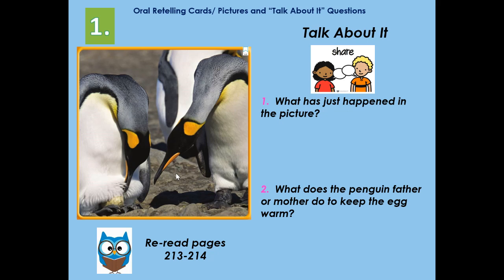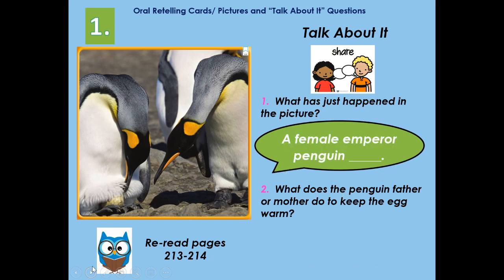So here's our first detail. And if you were to look in the Journeys text, it would be on reread pages 213 to 214. And if you look closely, what do you notice or see? And number 1, the first question is, what has just happened in the picture? And here's our sentence frame. A female emperor penguin just laid an egg.